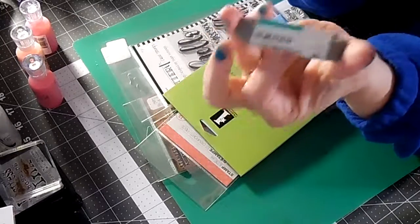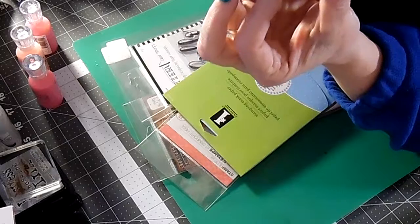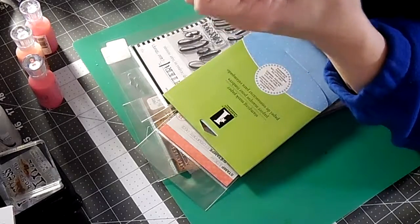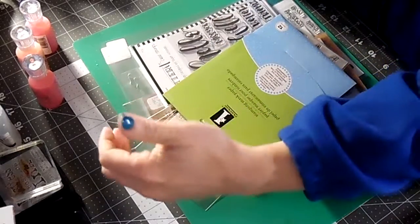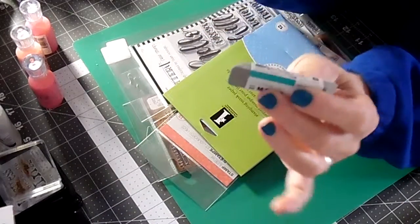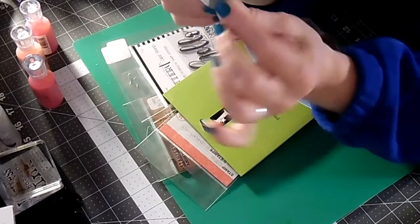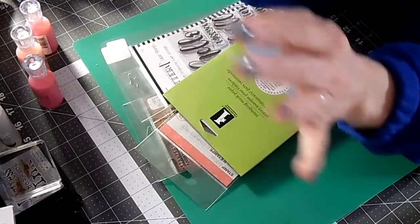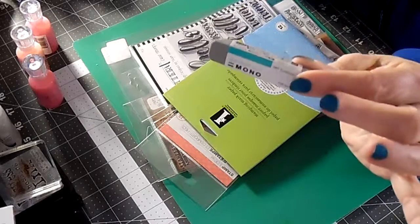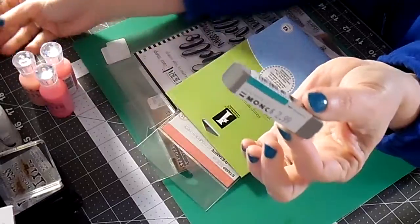If you're not familiar, these are great for ink smudges on your cards and your scrapbooking pages. I sometimes tend to overreach, and I'll get a smudge on my paper. Of course, it's not going to take off a huge ink blob, but if it's just the tiniest little thing, this will take it off, and it just rubs the ink off, and it doesn't tear the paper or anything like that. And look at that price, $2.99. I was so excited. I came right home and I put it right in my drawer so I wouldn't lose it.